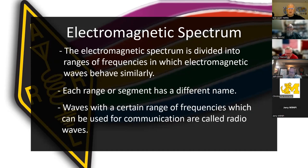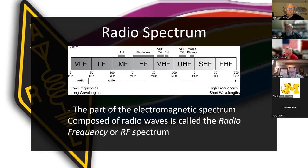The electromagnetic spectrum is divided into ranges of frequency that behave similarly. At the lower ends, we're talking about radio waves. As you get higher and higher, you get into the range of X-rays and gamma rays. If you go high enough, what you're talking about is no longer a radio wave, it's visible light. Visible light does follow the same rules as radio waves. Now here's stuff I want you to start remembering.